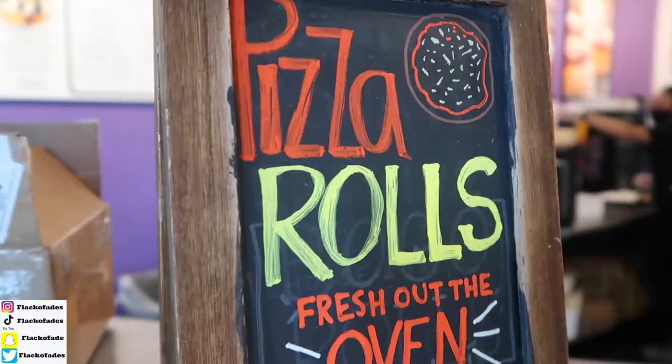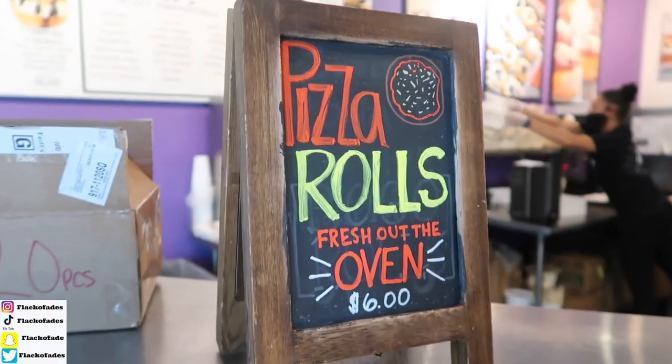They also have cookies and brownies, as you can see, guys, and their pizza rolls fresh out the oven for $6.